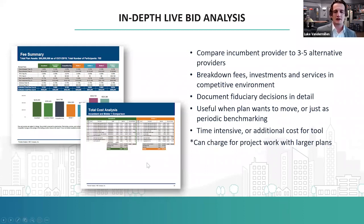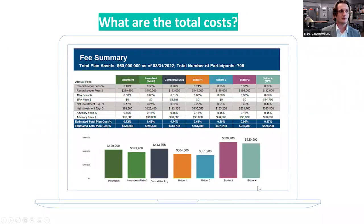And then you can get even more in depth, using an in-depth bid analysis to start looking at service, to start looking at investment mappings as well, some of those different pricing levers. So taking it from where we started with the PlanFees Prism report all the way up to the in-depth bid analysis, what you can really create is a process for your fee benchmarking exercises to help with your clients and prospects.